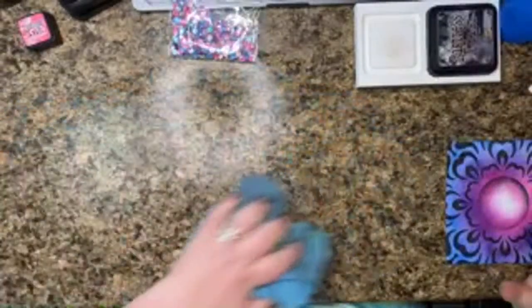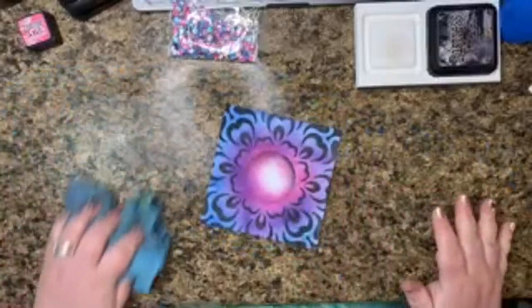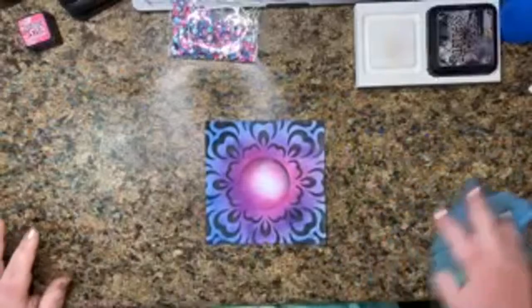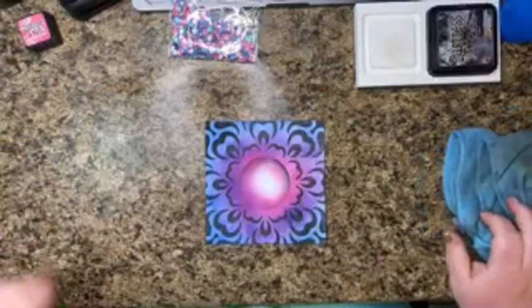Oh, thank you, Candy. I can't take credit for this color combo. It was one I saw on Pinterest. They used different blue and purple that I didn't have, couldn't find.